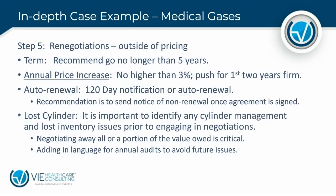And then the final fifth step is renegotiations. You don't want to go any further than 5 years. You want to make sure that you're focused on those annual price increases, because they typically saw one just last week that came in with 5% increases in the second year, after the first year, which within 3 or 4 years put it right back to where the current price was.